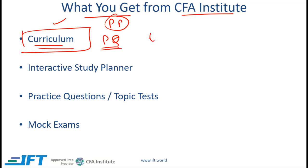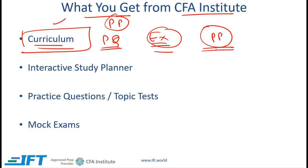So in each reading, there will be examples. You should go over those examples. At the end of every reading, there will be practice problems. You should do those. And if you do these examples and practice problems, that will prepare you very well for the actual exam. The CFA Institute also provides an interactive study planner. This helps you organize and schedule your studies. Some people find this planner useful, others do not. So I'd encourage you to actually look at this planner and then decide for yourself whether you find it useful.